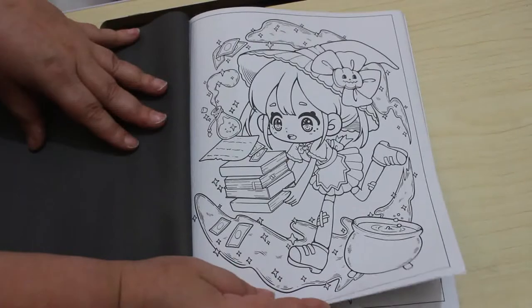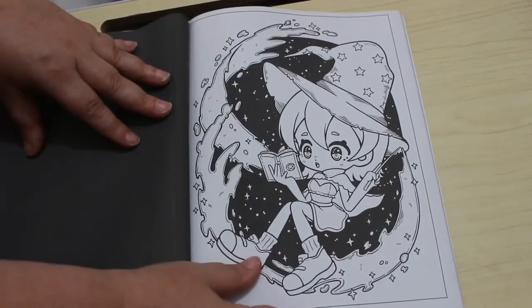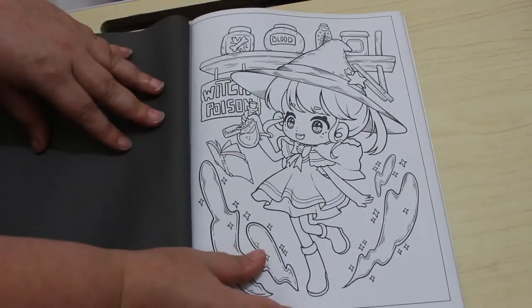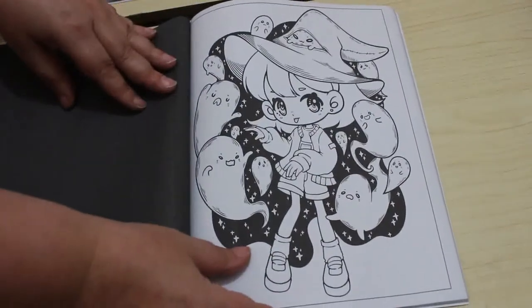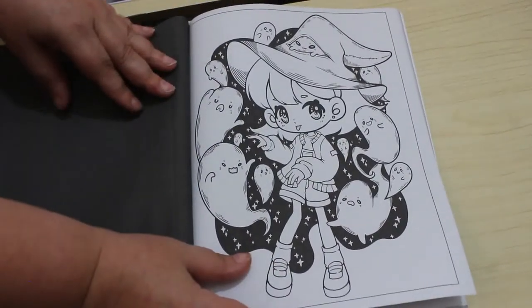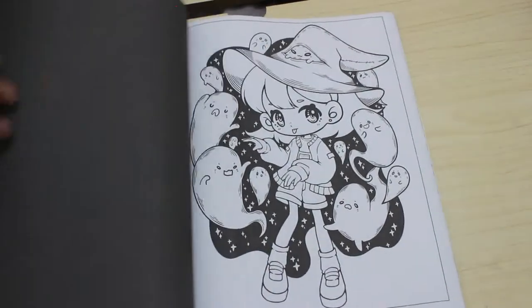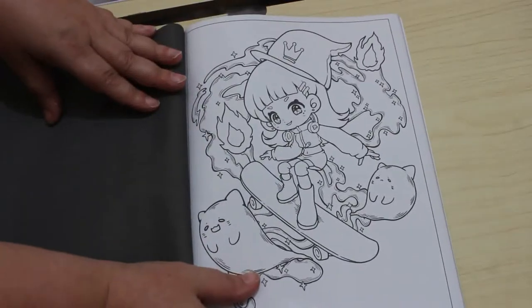But which is poison? Nice. There's more of those little ghosties. Was that the first one again? Is this the second set? No. Oh, I love that one. She's on a skateboard.